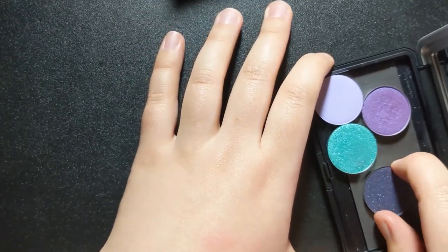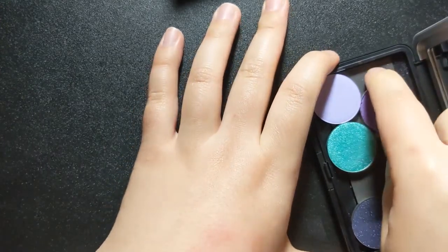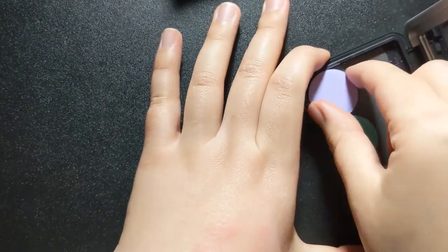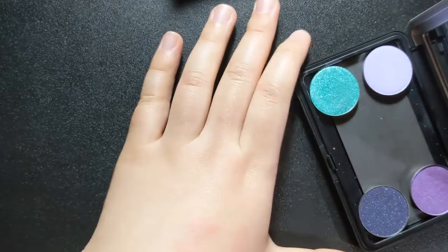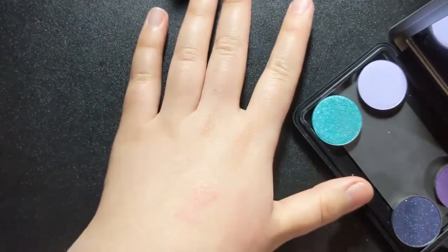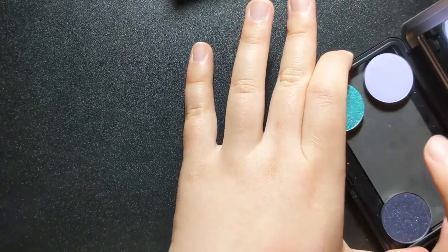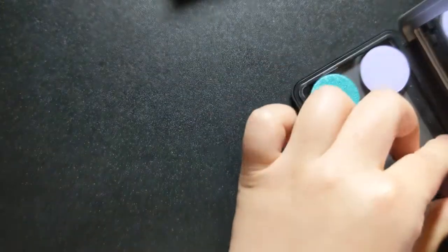I love purple, and you're going to see that throughout my collection. I particularly love cool tone purples and purples that have a lot of blue inside of them. So that would be these two, also from ColourPop. I think these ones are called Fault Line, and I believe this one is called Eris.